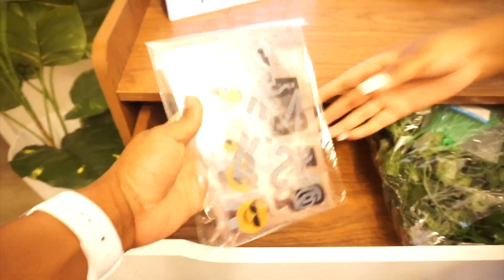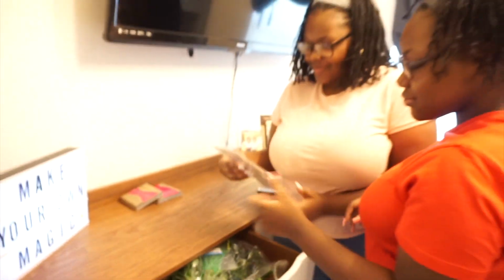Okay, I like this. Oh, let me show y'all this. So y'all can make it say whatever you want it to say. So here are your letters and everything in here.